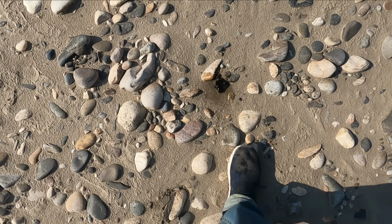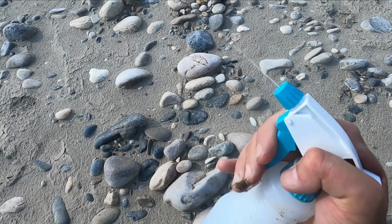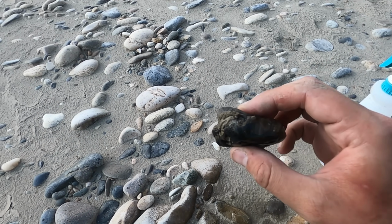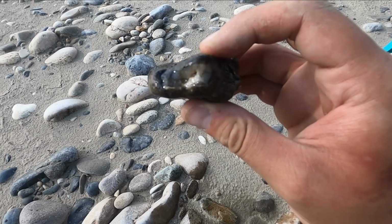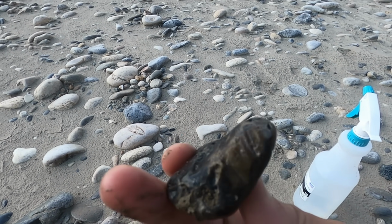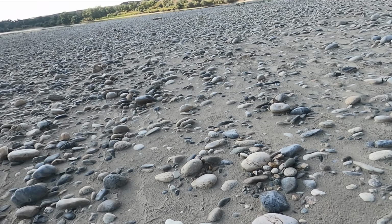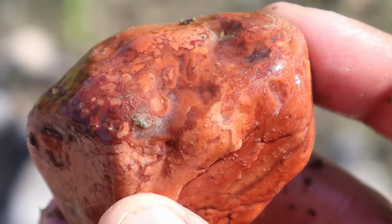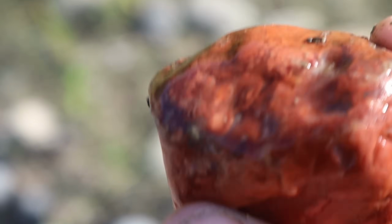Is that an agate? Ooh, yes. Come on. Wow. Of course the light went away right when I picked that up. Thick black quartz pocket, rolled over, waterline pocket. Wow, okay. I'm gonna set this in a different pocket so I can show you whenever the sun comes back. Okay, look at this jasper. Look how pretty that is. It's like a red fortification agate.